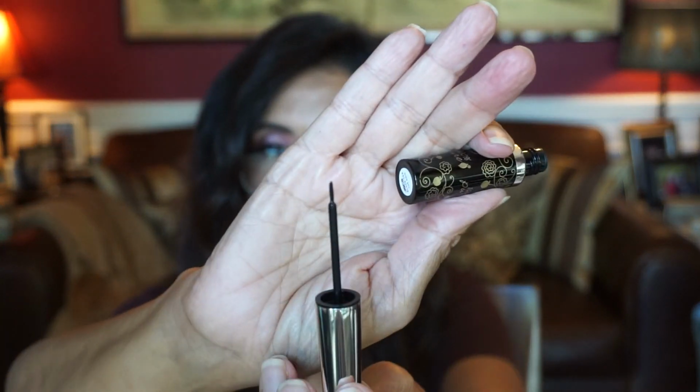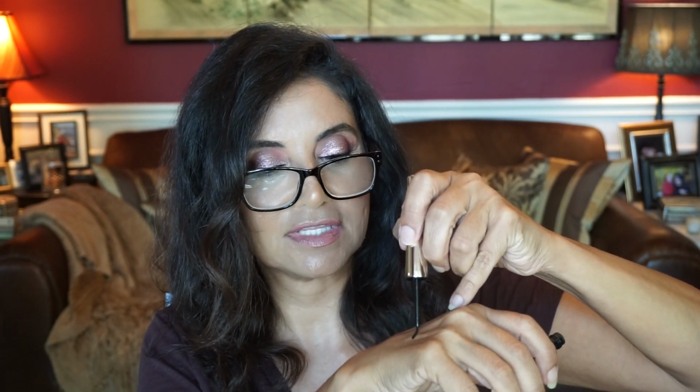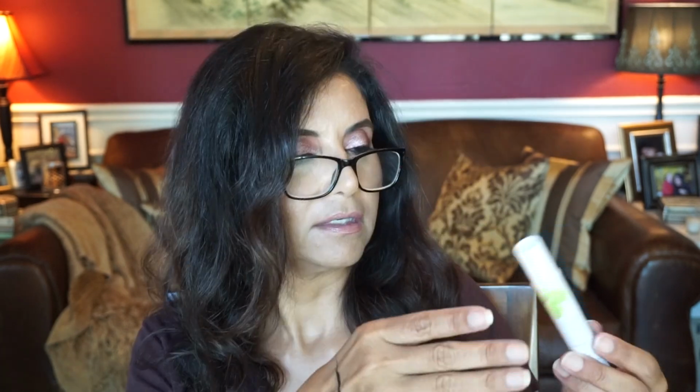Let's see what it looks like here. All right, and there is a little brush of it, and let's see how thick it is, because I love a good thick black eyeliner. Ooh, wow, look at that. And this one, I know I'm going to need a steady hand because I usually use pens and pencils, but a liquid liner, I'm game. I'll try it.